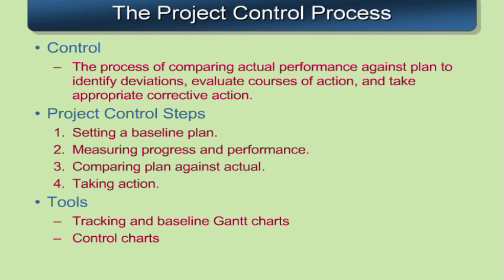In my introduction to this chapter, I talked about having a control process in place. It's an overall process, an information system, a way of managing projects. But we're going to focus in on getting the details of the project statistics. So in this case, we're talking about comparing the performance of the project against any deviations, and from those deviations evaluating what course of action to take to get the project back on track.